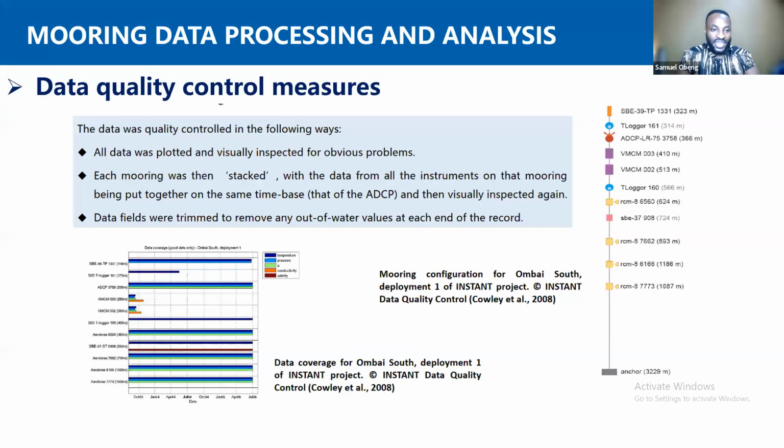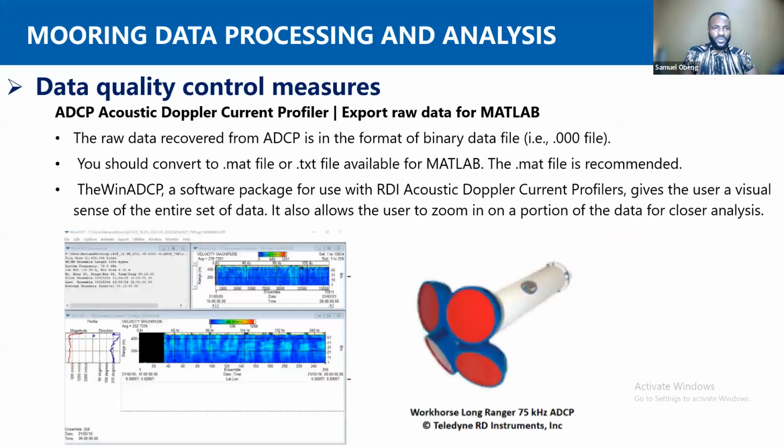And as you can see from here, there are places where there were no data. It means that there were some problems, and then it will help you to figure out what went wrong and what did not go well. So data quality, acoustic Doppler current profiler.